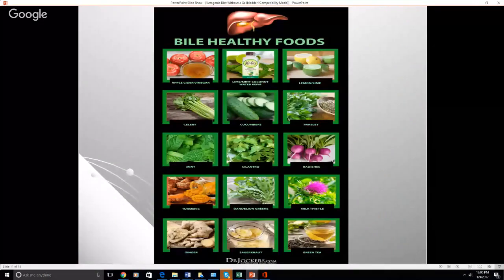So bile-healthy foods. These are the best foods to help the bile. Apple cider vinegar. So you do apple cider vinegar and water. You could do lime, mint, coconut water, kefir, which is one of my favorites. Lime and mint, so good for gallbladder and liver function.